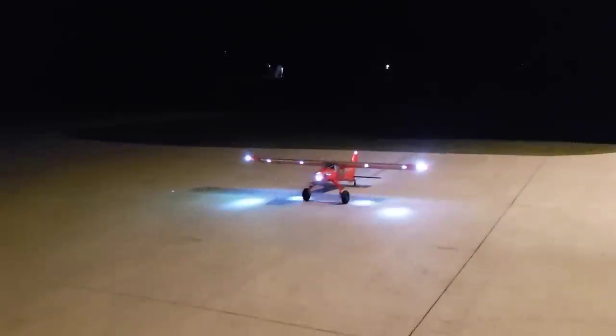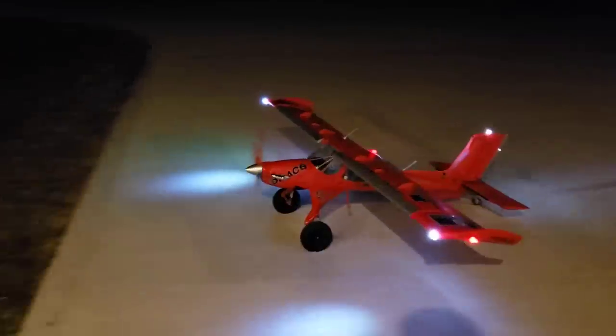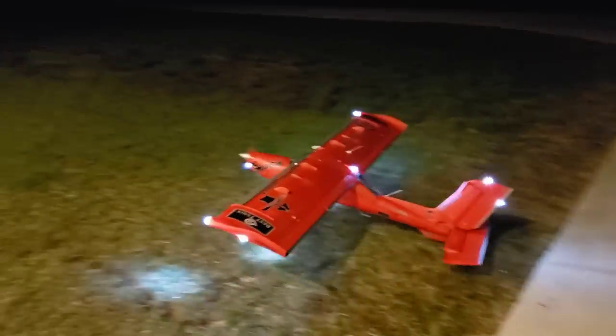Awesome. You know how tempting it is to go fly right now? I know how tempting it is, but no. We just absolutely can't. I'm sort of reluctant to even go on the grass because it's wet right now. But we're going to do it anyway because we can't not. That we can do. Full up elevator.